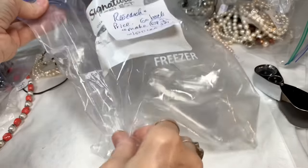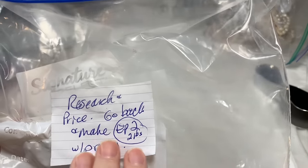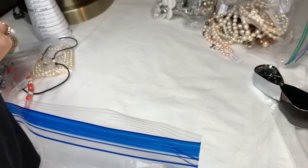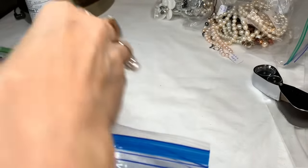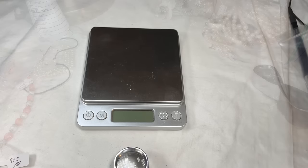A little buster back there. And now I don't have to research and price and go back because I already did. I'm going to leave all this out because I need to make a thumbnail, and talk to you about something else for a minute.